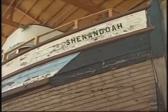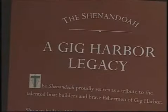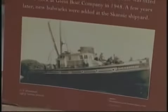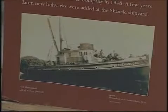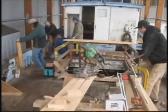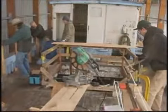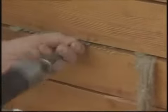She was built in 1925 locally and fished her entire life in this harbor. The Shenandoah is being carefully restored by Slater with the help of a dedicated group of community volunteers. What's unique about them is that they really want to learn the knowledge. And they're not here to just get a job, obviously. They're here to learn a dying craft.